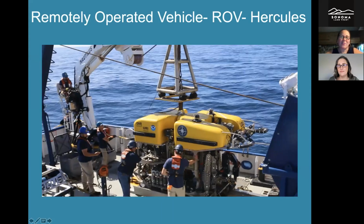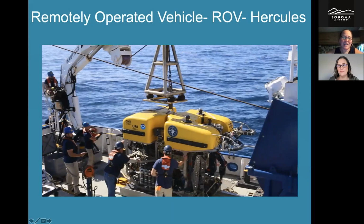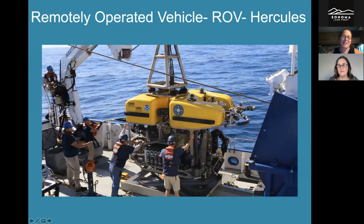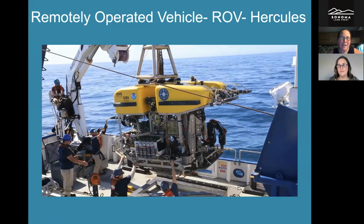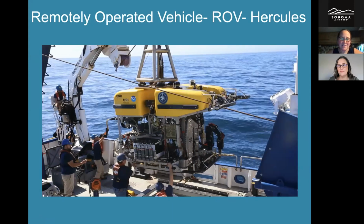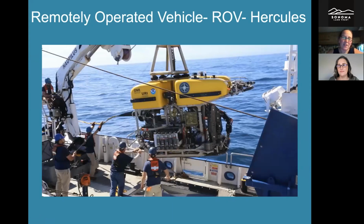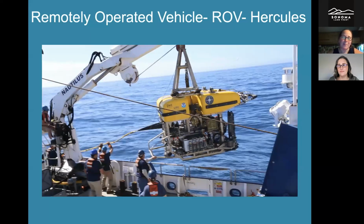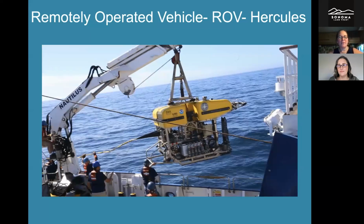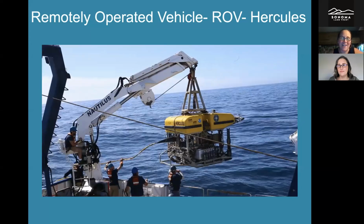And those are some pretty nice sea conditions out there. It's quite a big vehicle. You can see some of the sampling gear on the side, some push cores and a sampling arm. You can see on the back there's some propellers, and you can see where the tether is, and that tether is a fiber optic cable that brings the video signal from the seafloor through the cable up to the boat and then out to the internet.